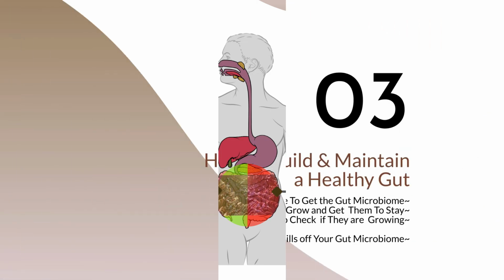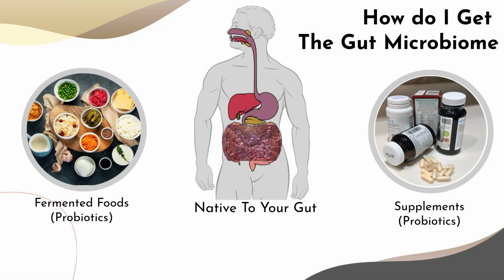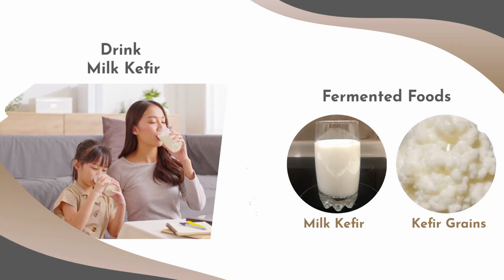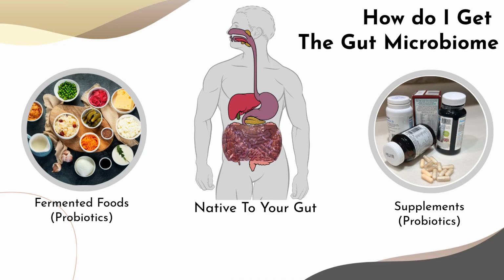The question is, where can we get these gut microbiome? Well, we were born with them, and they evolved over time through our diet and environment. We can, however, eat them from fermented foods and or swallow some probiotic pills in supplement form. Adding fermented foods like homemade milk kefir, unflavored yogurt, and sauerkraut into your diet can be a great way to support the restoration of the beneficial gut bacteria. These foods offer a variety of probiotic strains that repair the gut and support our overall health.